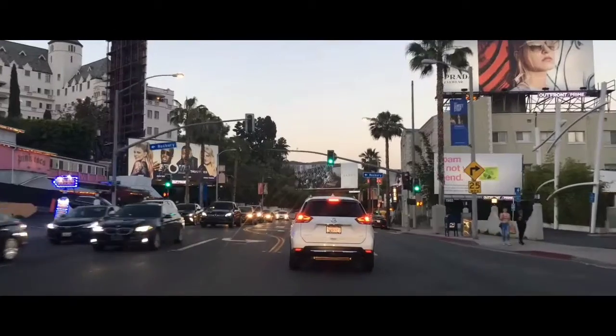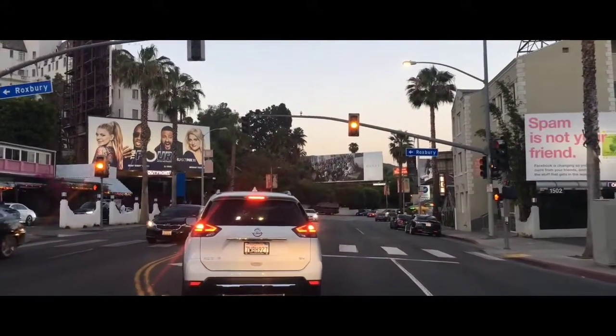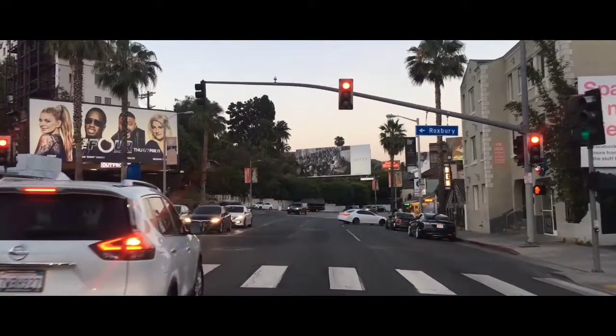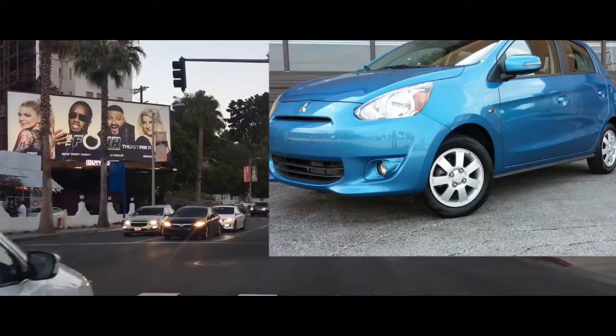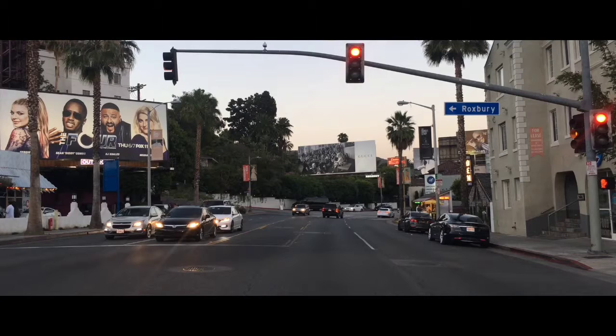Now, that's not all that impressive, considering that the Fiesta is a subcompact hatchback. But if you compare the cargo space to something like a Mitsubishi Mirage, the EcoSport is almost the same.